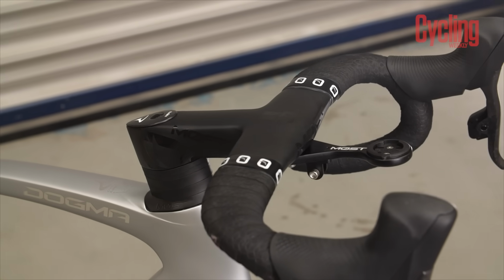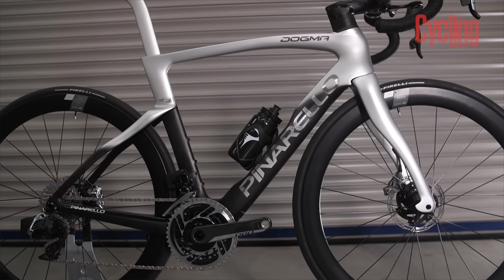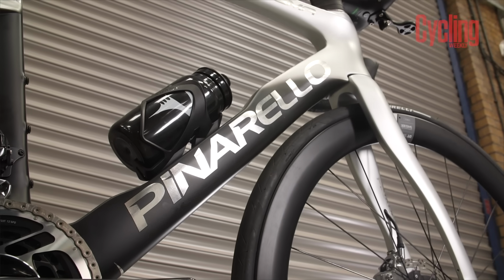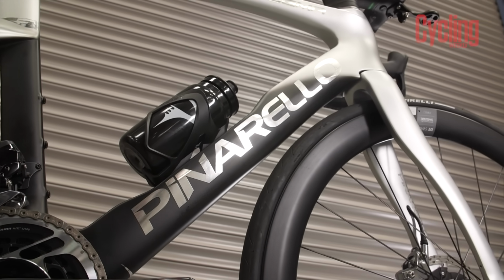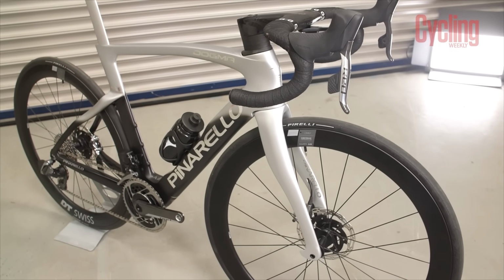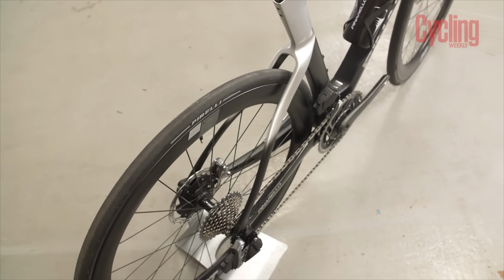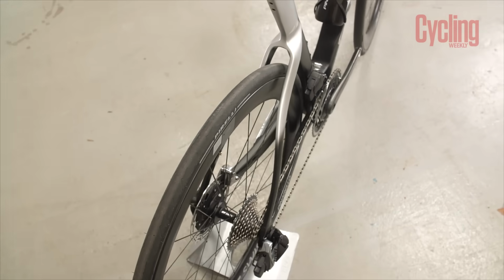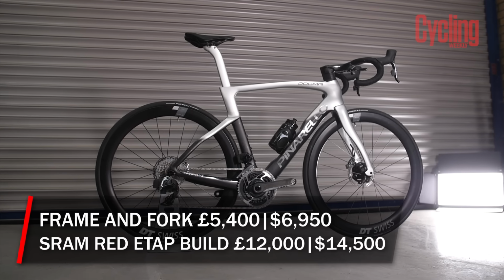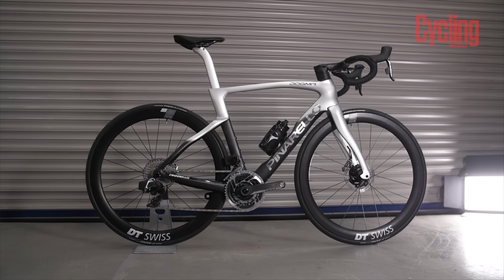Since the original F8 was already very aerodynamic, aero savings have become progressively smaller, but crucially, Pinarello says that the Dogma F disc frame and fork is 7.3% faster than the rim brake frame and fork, the first time a disc Dogma has been faster than its rim counterpart. We managed a first ride on the Dogma F before having to return it for the launch, and said, Pinarello seems to have put back some of the Italian style that the earlier, more data-driven Dogma F series bikes lacked. It's curvy and beautiful with a ride quality to match, and it's even faster. The frame and fork will cost £5,400, while the top spec SRAM Red eTap with DT Swiss ARC 50 wheels will be £12,000.